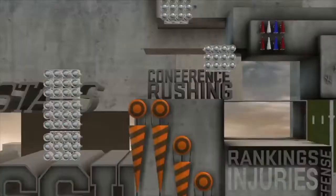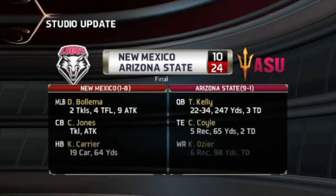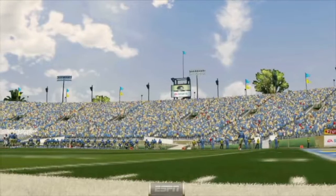And it's good! Reese Davis joins us in the studio with this update. Reese? Let's check out what's going on in Tempe. And for Arizona State, they now have 9 wins, a very solid year. Arizona State wins it 24-10. All right, Reese, back to our game.